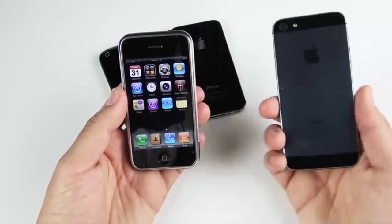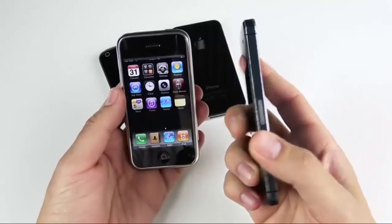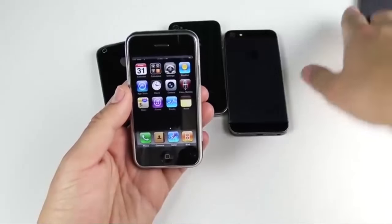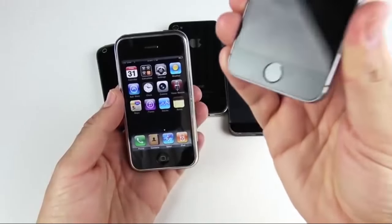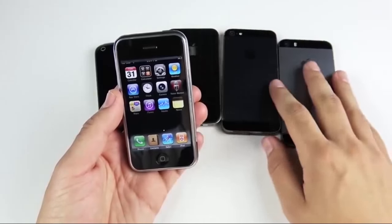Then the 5 series, which had a lot of paint chipping issues. As you can see, this one right here had it, but still a very popular 4-inch device. And then finally, the iPhone 5S, first phone to bring Touch ID to the market here, and one of the first smartphones that really popularized the fingerprint scanner on a smartphone. It might not have been the first, but it did really make it popular.